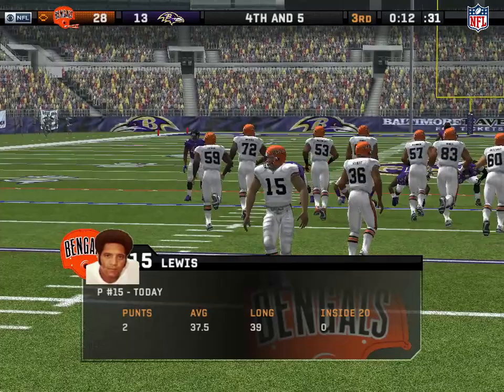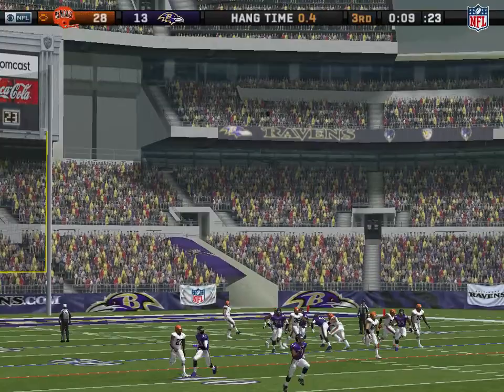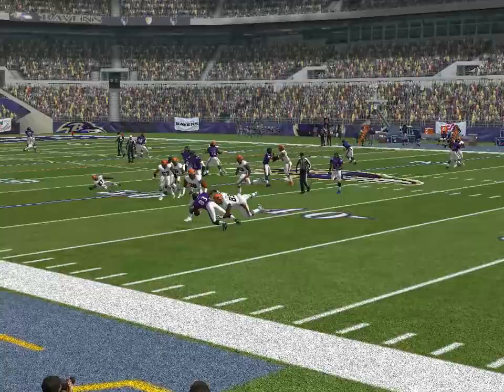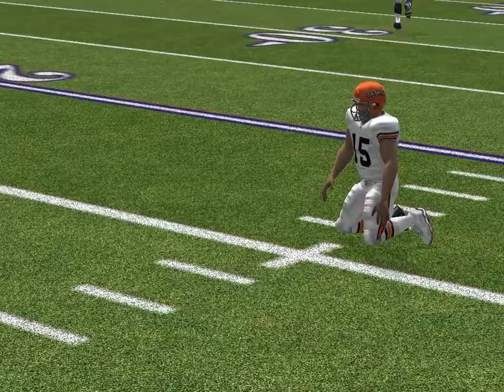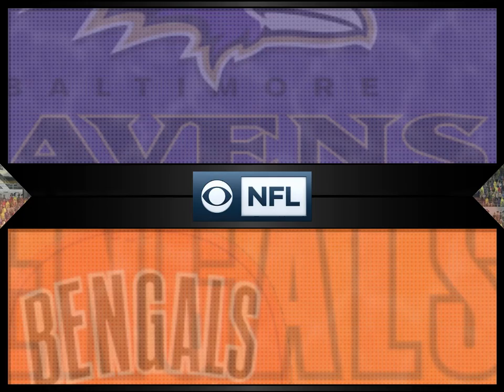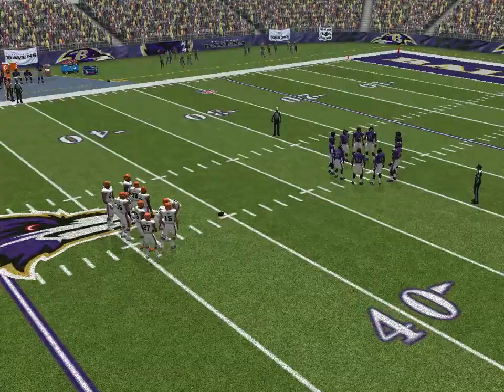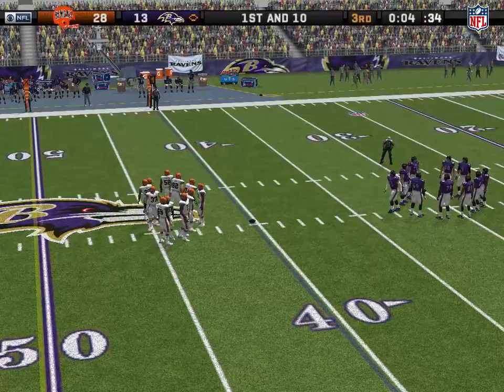Caldwell lines up deep for the punt return. Been a rough start to this game, but they still have enough time to turn it around. The Ravens will start the drive at the 40-yard line. First and 10.